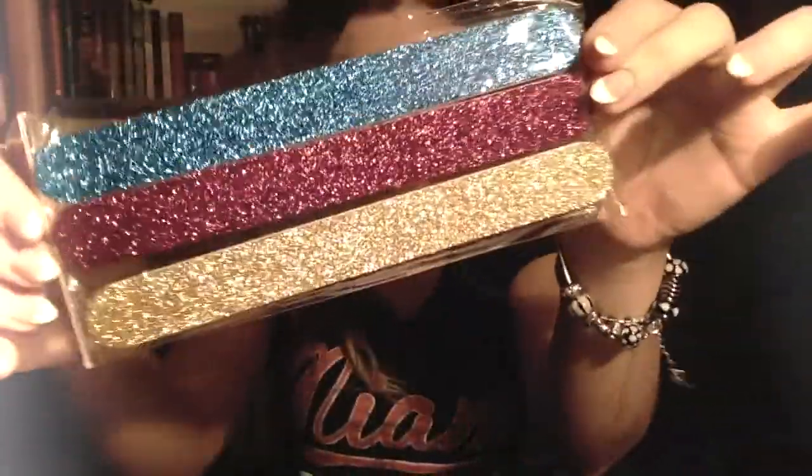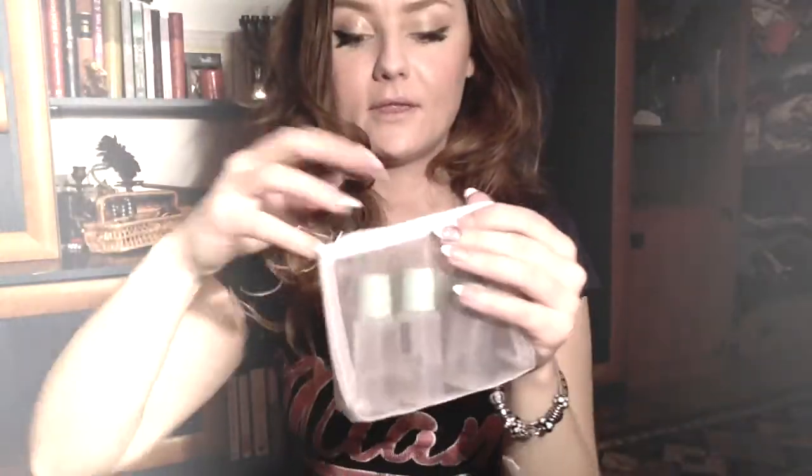The next thing are testers. A lot of testers of the Balea Teint Perfection Moisturizing Day Cream. Nail files. I got a Clinique sample pack, and it's a little bag with 3 samples of the Clinique Clarifying Lotion for combination skin.